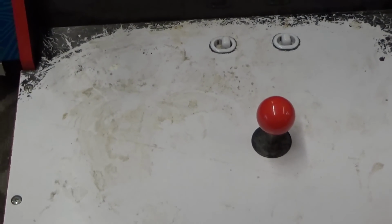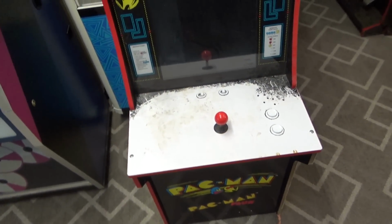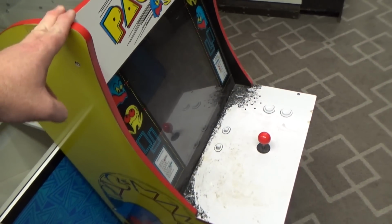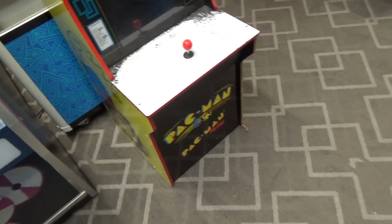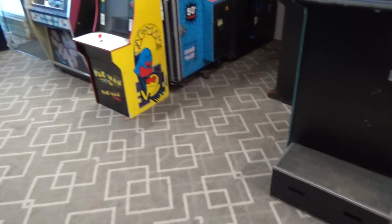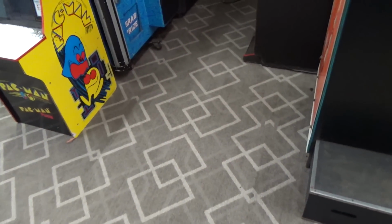So it's got the early control panel that just gets worn all to crap. I've heard they fixed that. It's like 3 feet tall. It's a toy, people. Come on now. Here, I'll do it like this, okay? Come on now, people. It's not the same thing, people. Come on now.